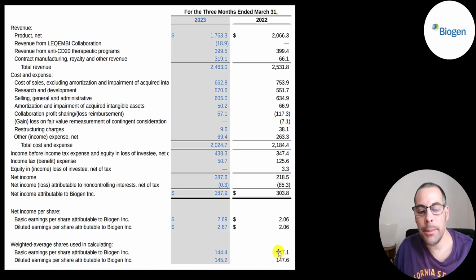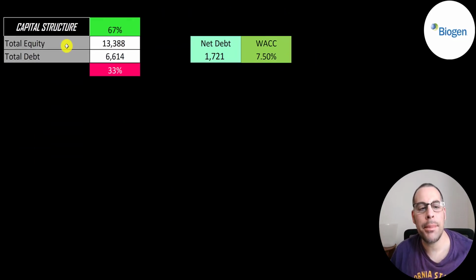And it looks like they're buying back stock. They had 147 million shares outstanding in 2022. In 2023, it's 144.4 million. Let's look at the capital structure.